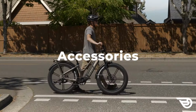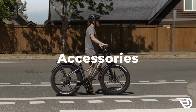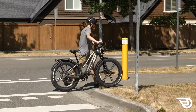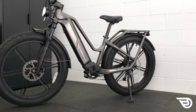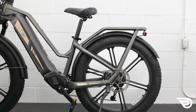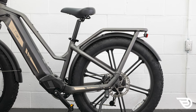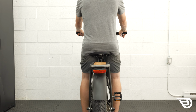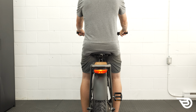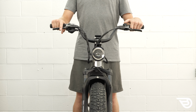The Fiido Titan is well equipped for its role as a recreational adventure seeker or a commuter. It has a well-integrated rear rack, which is welded into the frame and can support up to 177 pounds. The rack also includes an integrated rear light, which is linked to the bike's electronics alongside the bright headlight.